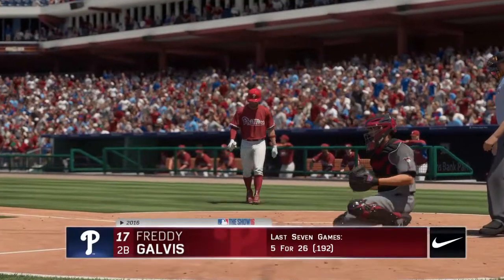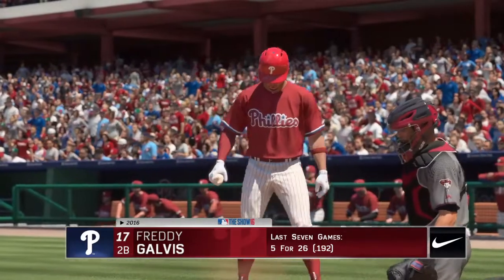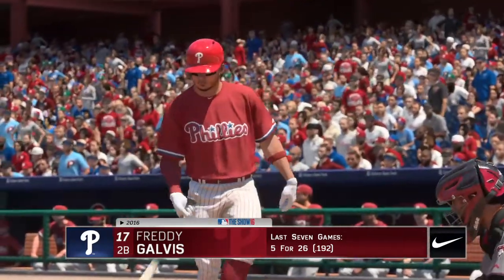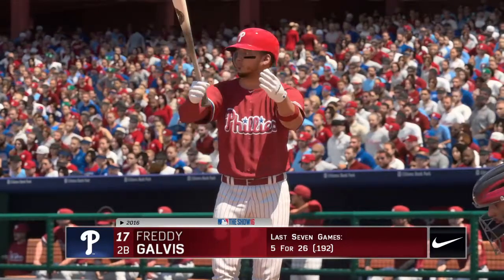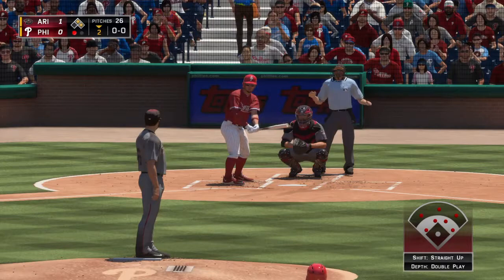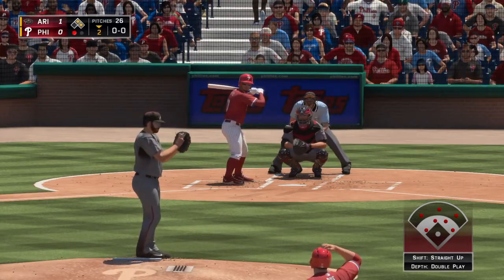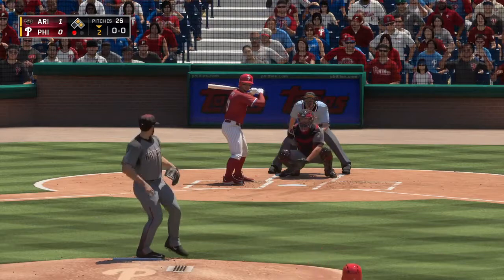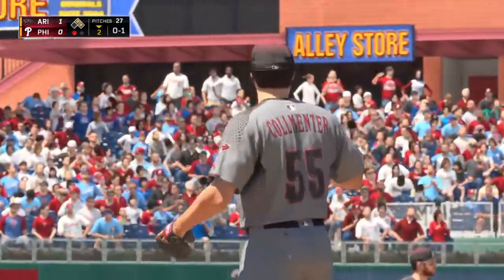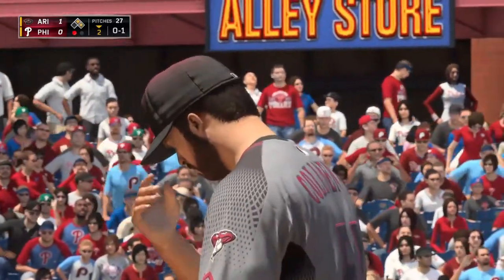Freddie Galvis will stand in for the first time now, hoping to break out of this little 7-game dry spell at the plate. Here comes the first pitch. And that's in there for strike 1. Well, this pitching staff has done a pretty darn good job against him in this series.